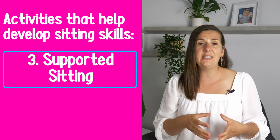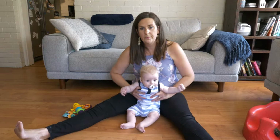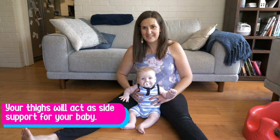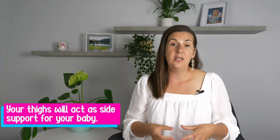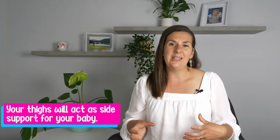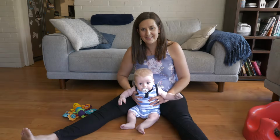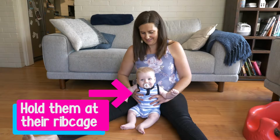Now, if your baby is starting to sit for a very short period of time, or they're around 4 months of age, you can start supporting them into sitting. And to do that, you yourself sit on the floor and have your legs out straight in front of you, and you place your baby in between your legs. So essentially your thighs will act as some side support for your baby, and they'll be able to kind of lean on them and prop on them if they start to fall to the side and recorrect their sitting balance. But if they need a bit more support from you, so they're not able to achieve that seated position without your additional support, you can provide support by holding them.